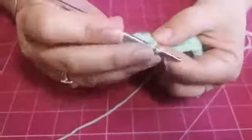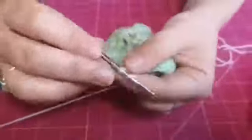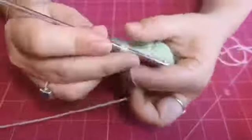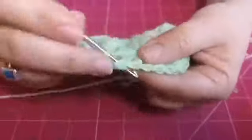Okay, chain 1 and do again into that center one. There we go. So 1, chain 2 and another treble like that, chain 1, and we're going to go down into there like that.